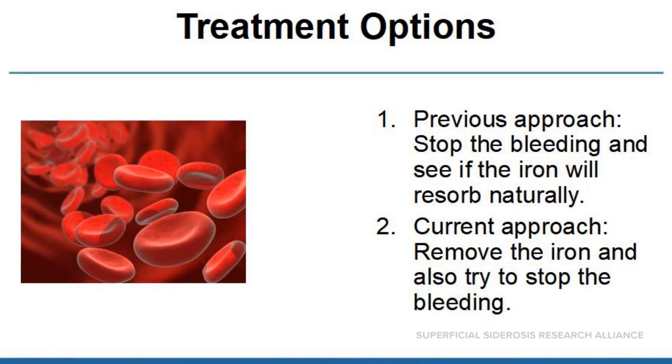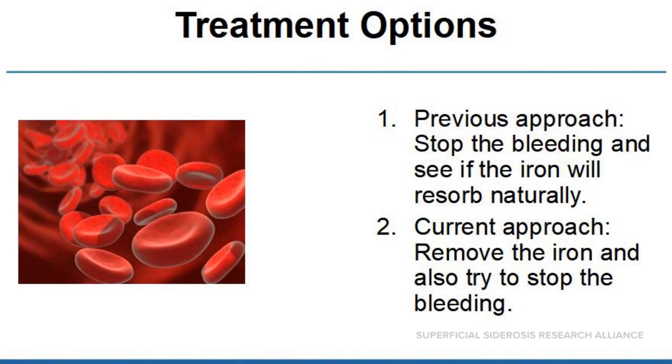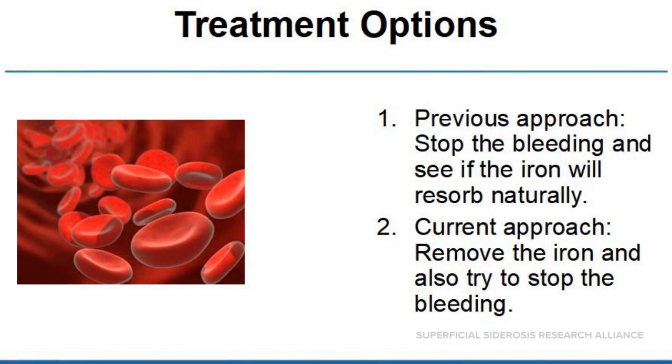And that might be surgical. I'll show you the options on the next slide. But before I get to the next slide, I just want to emphasize that even if we stop the source of bleeding, we also need to get rid of the iron deposits that are on the surface of the brain. And so that's approach number 2, which we've used iron chelation medication to try to target.